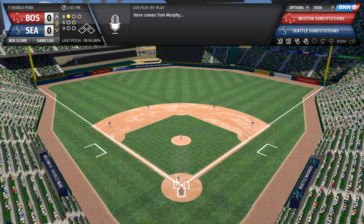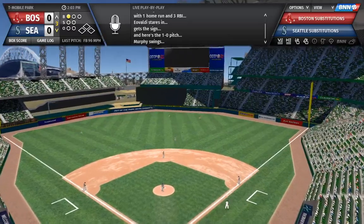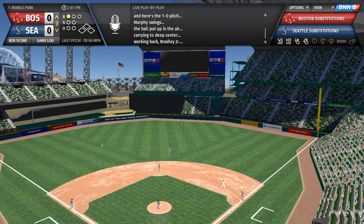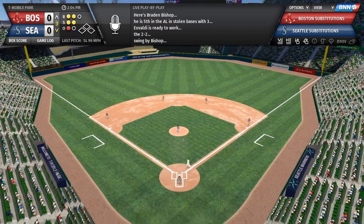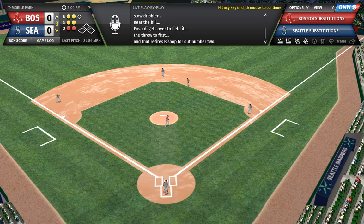Tom Murphy leading things off for Seattle. 1-0 pitch coming into him, and that's flown out towards deep right center field. But Bradley's going to get there for out number 1. Braden Bishop coming up next. 2-2 pitch. Grounded over to the mound. Eovaldi's up with it. He'll make the play for out number 2.